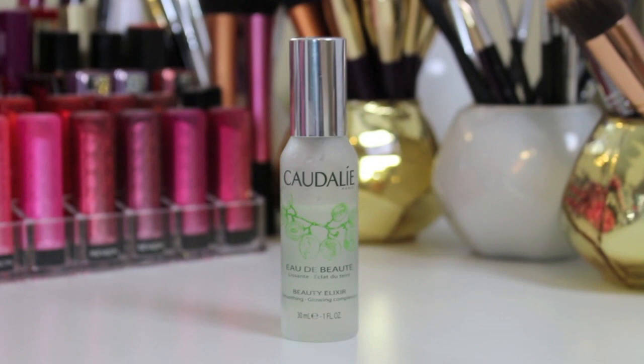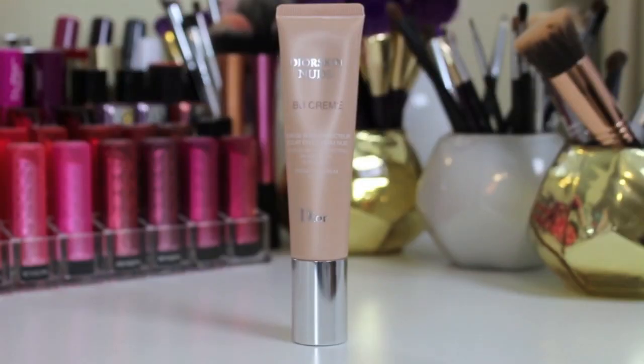So I'm going to start off with my skin, and I'm grabbing the Caudalie Beauty Elixir, and I absolutely love this stuff. I just do a really quick spritz all over my face, and it really helps brighten a dull complexion and makes your skin look really glowy.